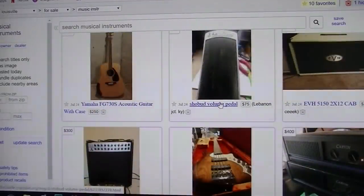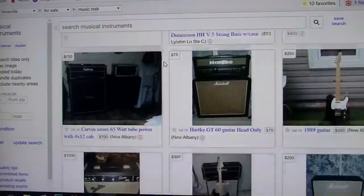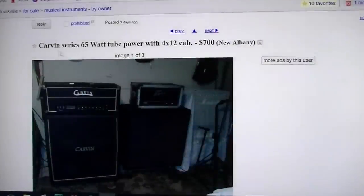There's a Showbud volume. That's interesting too. That's for a slide guitar. This guy's a bit off his rocker. A Carvin. And don't get me wrong, these are absolutely killer amplifiers.